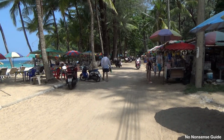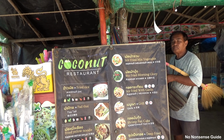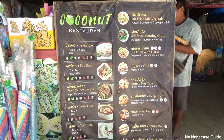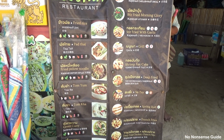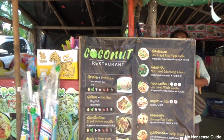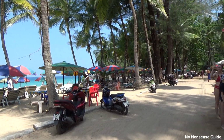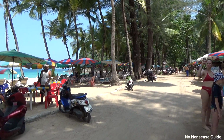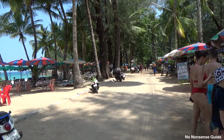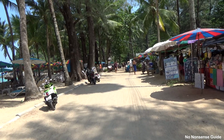Swadee Cap. Some restaurants here. Coconut restaurant. Pad Thai, fried rice. All your normal Thai fare there. Might be a place you want to check out and try. Again, I don't know what the food is like. Haven't tried it personally. Another pancake place, a roti shop, this little shop. So good choice here actually. Really good choice.